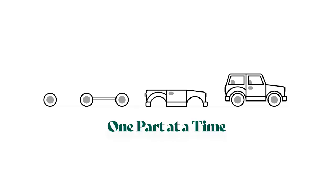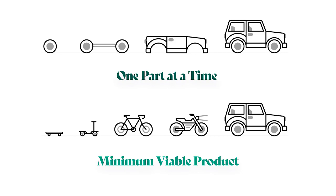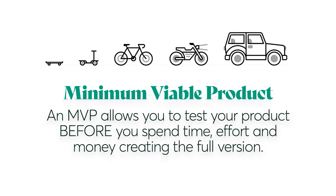So if you look up MVP online, you're going to see this example. Most people build a car one part at a time, and that takes a long time to get to a fully functional car. But you can test the concept of a car through a much simpler minimum viable product that also solves the problem of getting someone from point A to point B. And that's really the focus of a minimum viable product. It's solving the problem, but in the simplest way possible, just to allow you to test the concept of what you want to do before spending all the time and effort to do that fully fledged version.